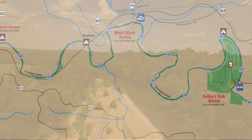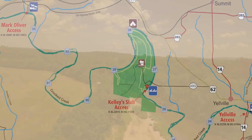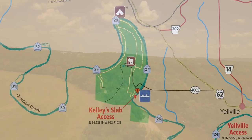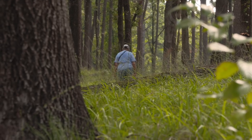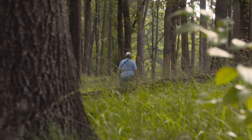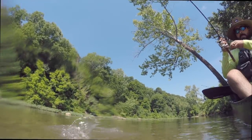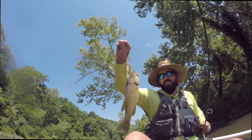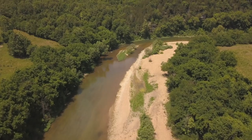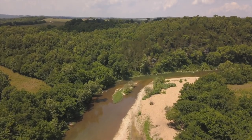At the Kelly Slab access, you can enjoy the Game and Fish Commission's Fred Berry Conservation Education Center, which covers 421 acres along a 2 3/4 mile bend on the creek. The center includes interpretive trails, outdoor and indoor learning areas, as well as additional creek access. Arkansas enjoys a wealth of smallmouth bass streams in the Ozarks and Washitas, but when it comes to quality fish and sublime scenery, it's hard to beat Crooked Creek.